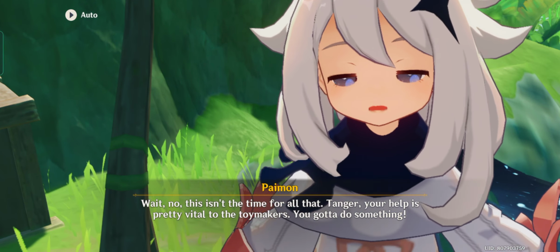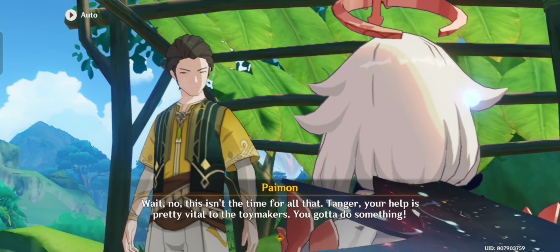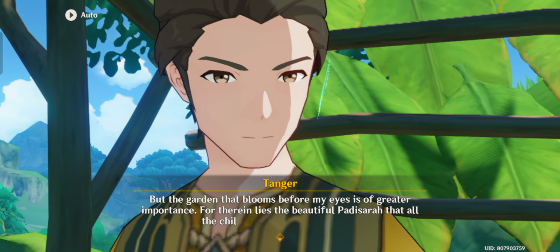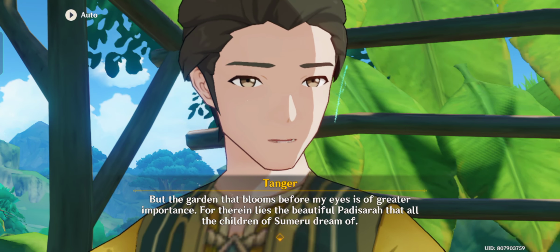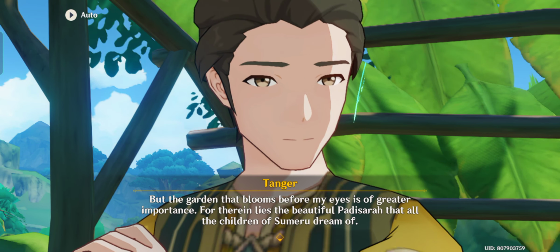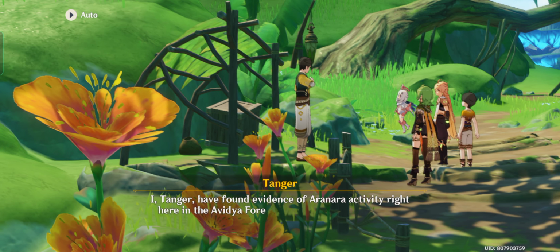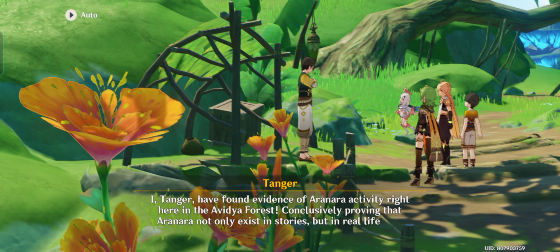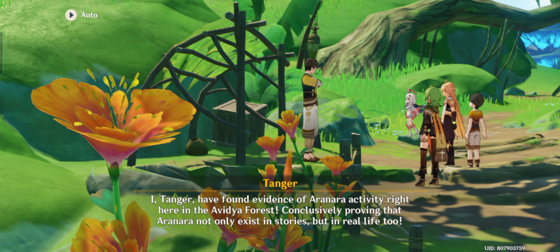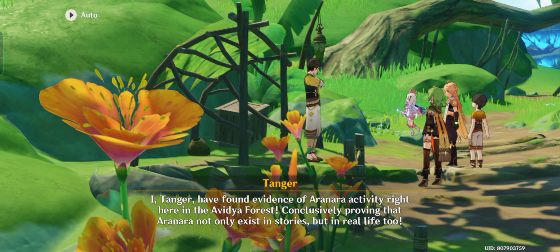Tanjir, your help is pretty vital to the toy makers. You gotta do something! But the garden that blooms before my eyes is of greater importance. For therein lies the beautiful Patisara that all the children of Sumeru dream of. I, Tanjir, have found evidence of Aranara activity right here in the Avidia Forest, conclusively proving that Aranara not only exists in stories, but in real life, too.